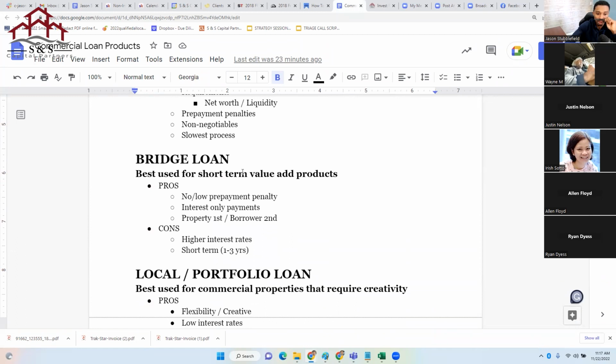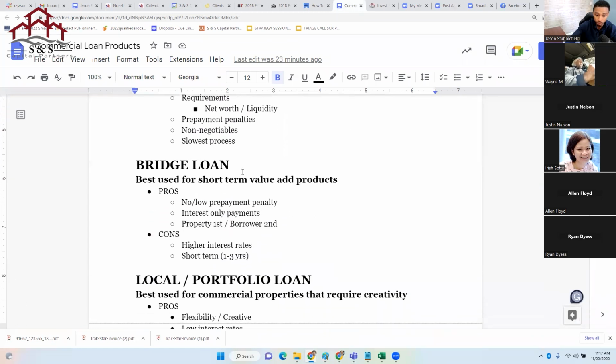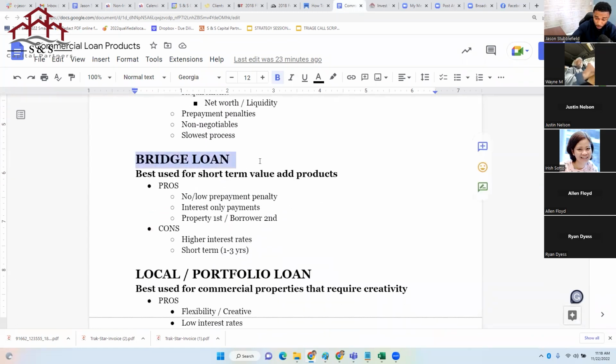So cool. Next, we're going to go into bridge loans, right? Talking about a bridge loan, these are best used for short term, and short term value add. On a bridge loan, you're looking to get out of this product in 1 to 3 years, right? This happens where you could talk to a loan officer or mortgage company, and they know that you plan on doing something with this property. So you've got some value add.